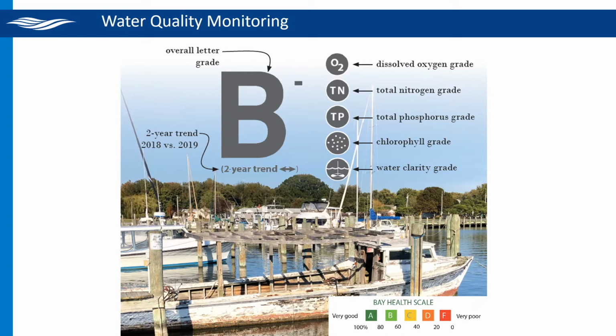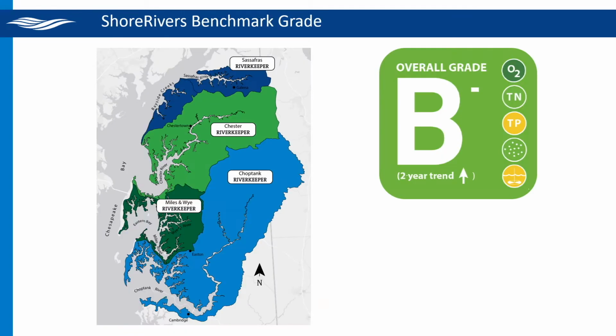Now let's look at this for the 2019 ShoreRivers benchmark grade. For all of the water quality data collected within the region of the Chop Tank, Miles-Wye, Eastern Bay, Chester, and Sassafras rivers, the overall average water quality score is a B- for 2019, showing an improvement from 2018. Looking at the parameters, you'll see dissolved oxygen scored very well with an A, total nitrogen scored well with a B, total phosphorus scored worse with a C, chlorophyll A, an indicator of algae, scored a B, and water clarity scored a C. You'll see this general trend of grades across our rivers, but as we all know, each of our rivers is unique with its own story to tell.